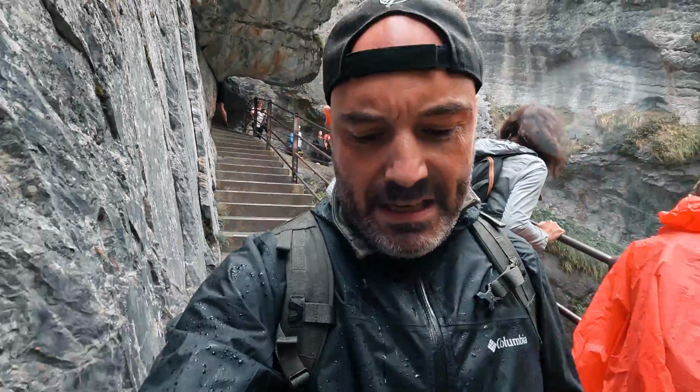So we are done. We saw everything. I'm wet, totally wet. This is definitely worth a visit. Give it a go. Visit Trümmelbach Falls near Lauterbrunnen. And now let's walk back to Lauterbrunnen through the valley of 72 waterfalls.